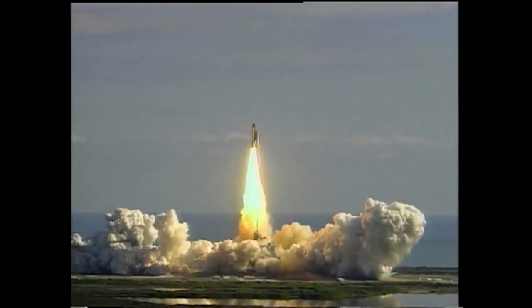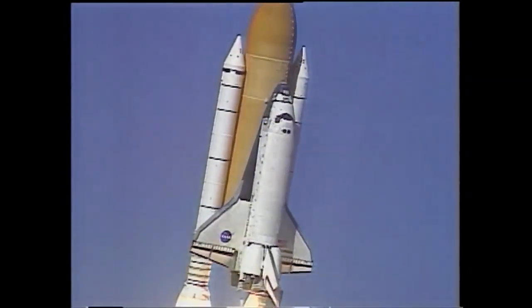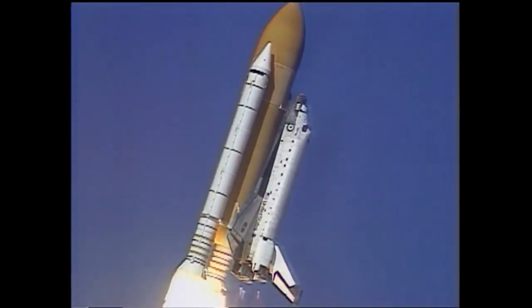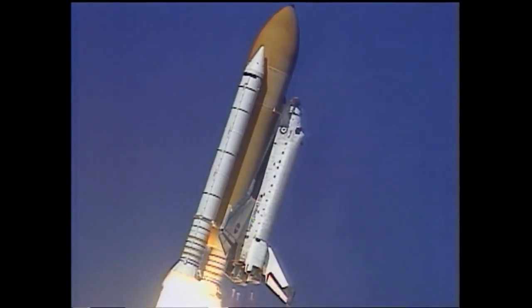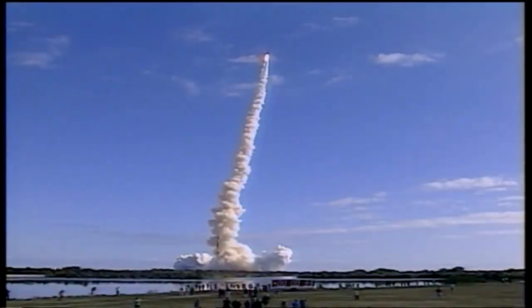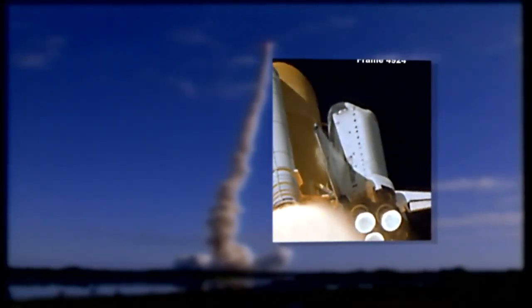82 seconds after launch, what was later described as a suitcase-sized chunk of frozen foam insulation breaks off Columbia's external tank and strikes the leading edge of the orbiter's left wing. Roger, roll, Columbia. A routine same-day video review of the launch would reveal nothing unusual. However, higher resolution tracking camera film processed overnight and reviewed on flight day 2 by the mission's ascent team showed otherwise.